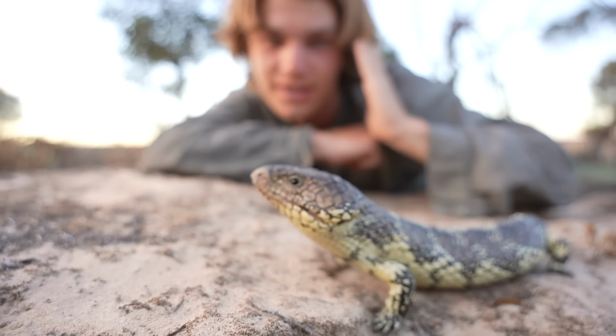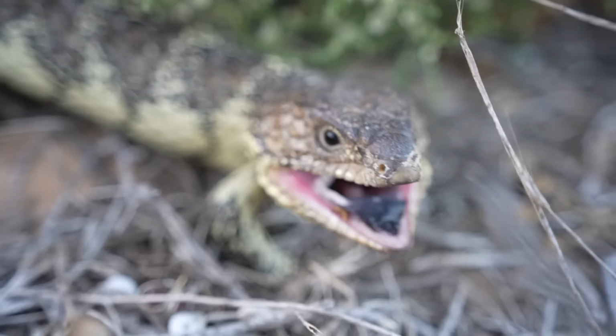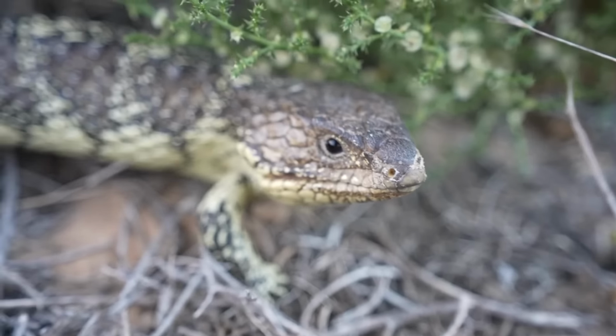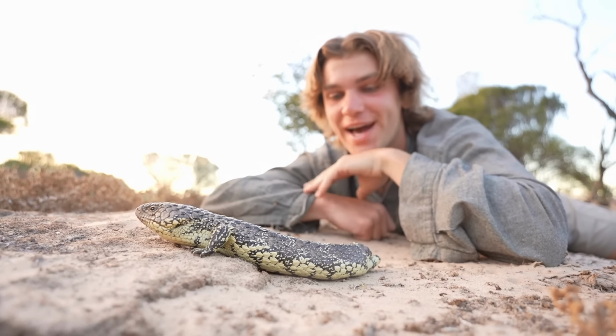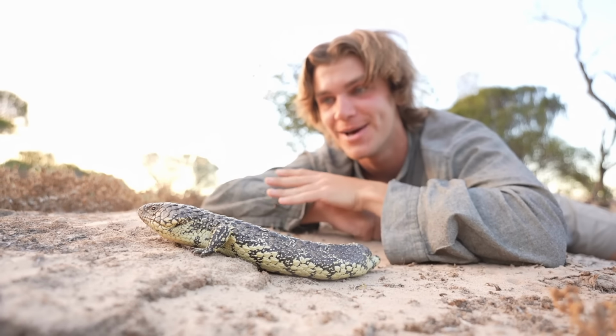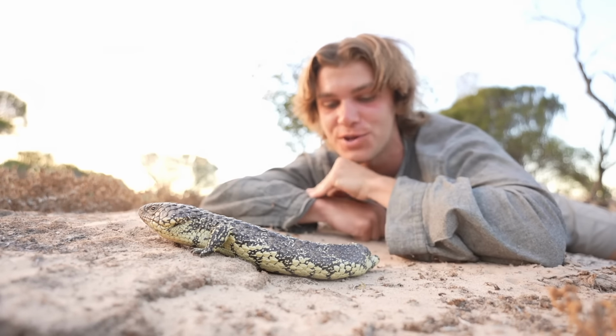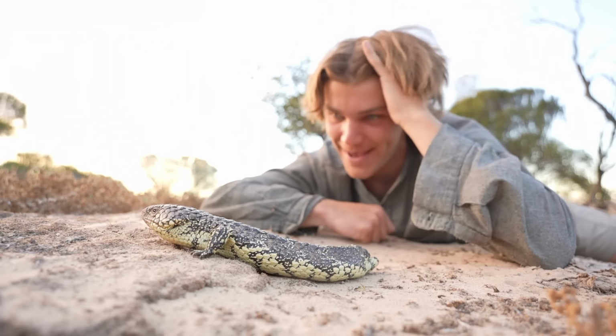Look at that. He's flashing that big fleshy blue tongue at me, trying to scare me off. All right, so this is the lizard that we're looking for right here. We were just walking along the coastline and we found him. Now this is the bobtail or sleepy lizard, pinecone lizard, also known as a shingleback. They've got a few names, but this is the first one that I've ever found out in the wild. And mate, they are so cool.